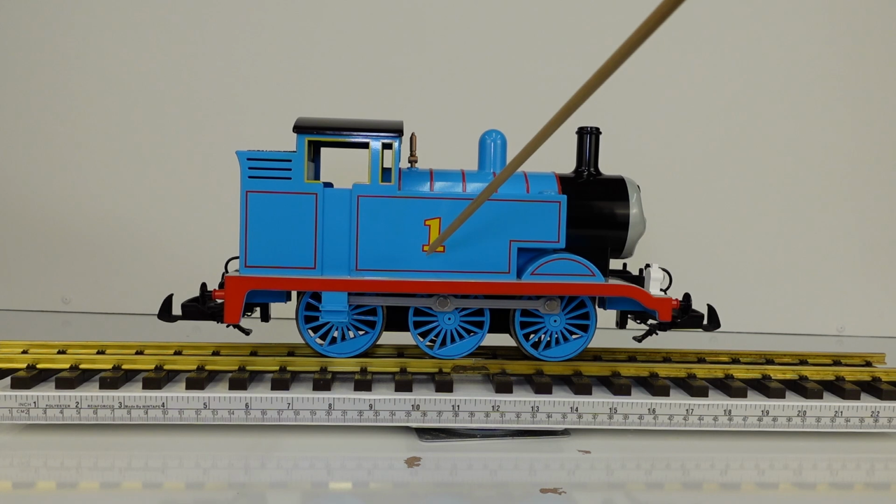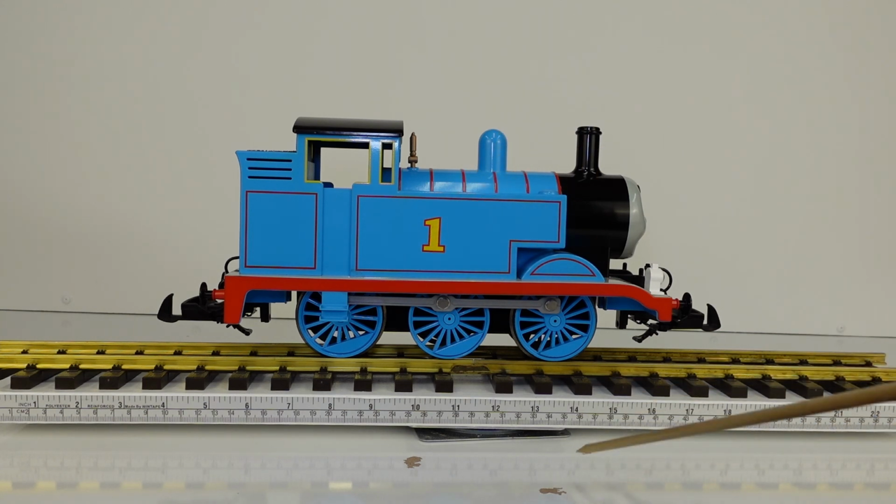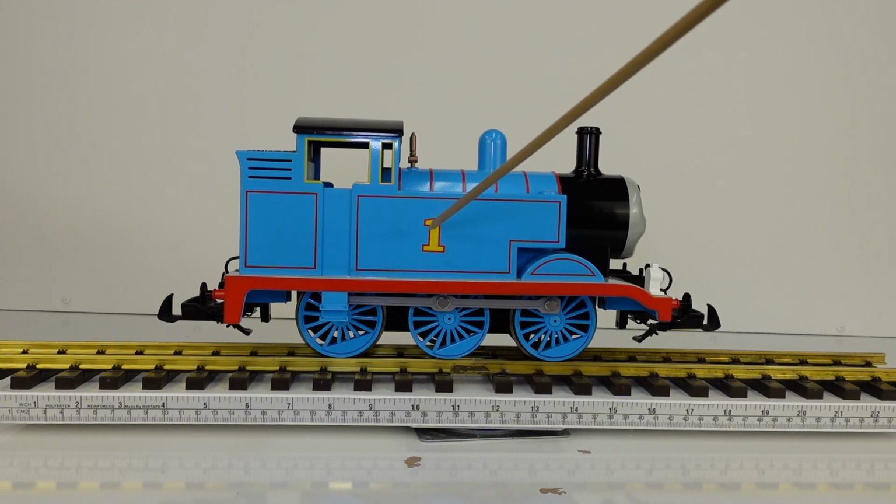Oh, and of course the number 1 right here on the water tank on the side, nice yellow paint with some red outlining there. So yeah, really good looking model here. The G scale models are just huge. They look great running on the railroad. And they're just massive. So yeah, let's give Thomas a turn here.